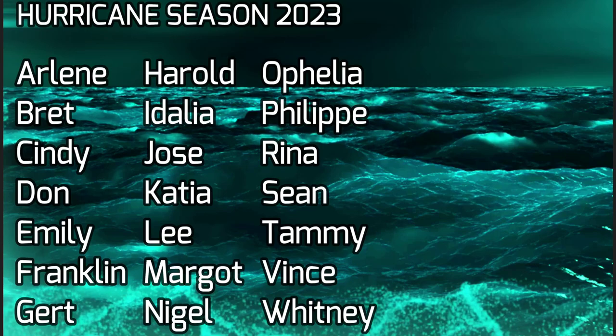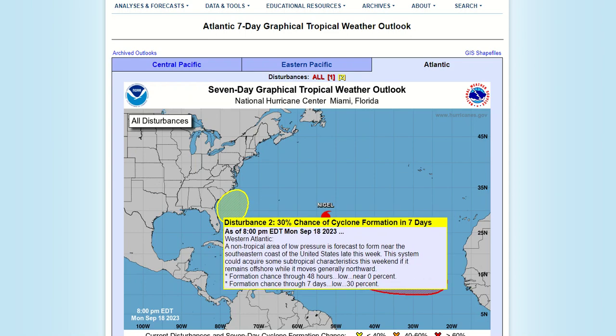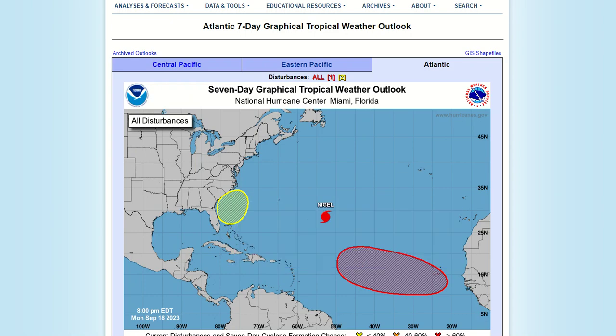Here's the National Hurricane Center 7-day graphical tropical weather outlook. Now, we think there's a possibility off the eastern seaboard here that there'll be a non-tropical area of low pressure, and that could become subtropical or potentially tropical and remain offshore, although it could move towards North Carolina.